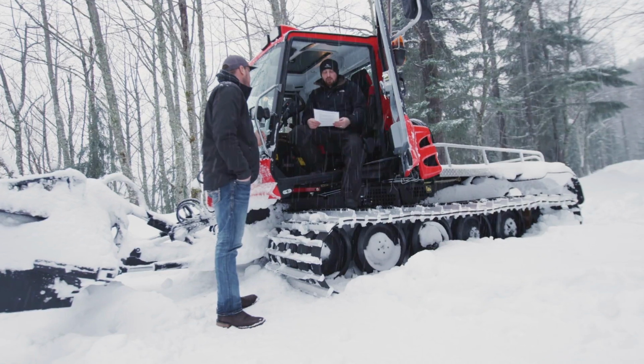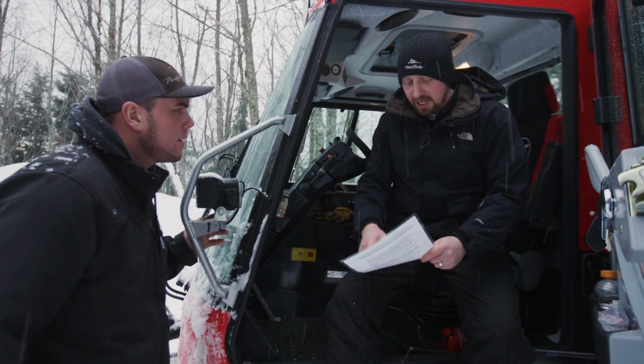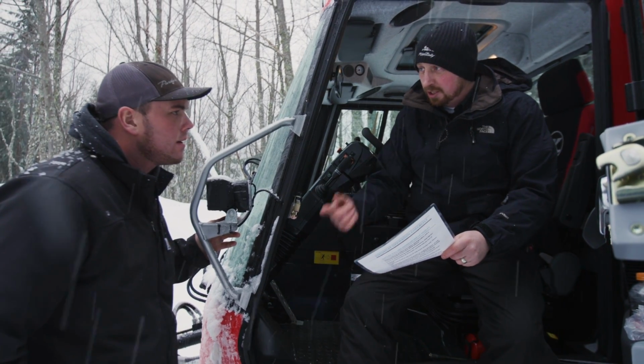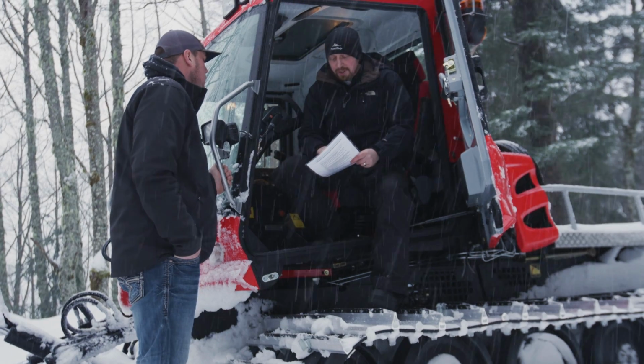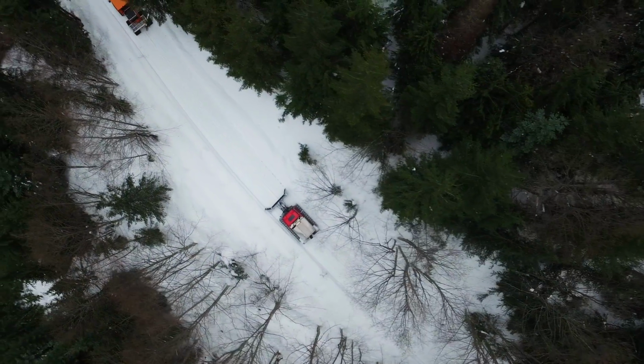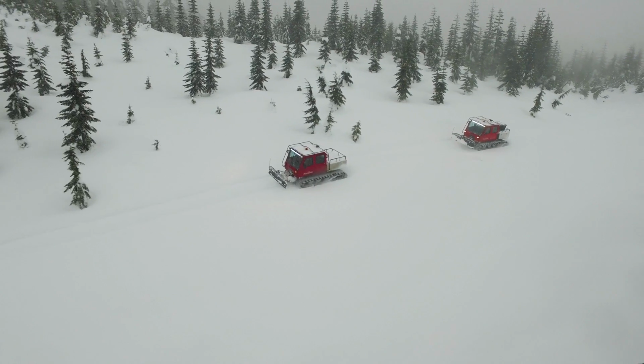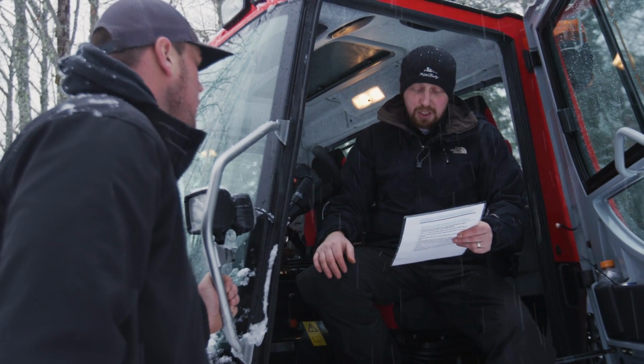We've got a whole checklist here that we've got to go through. It's similar to a pilot flying his plane. He's got a checklist that he goes through to ensure that the machine's safe. One of the first things on our list is a PLB, personal locator beacon, to make sure that you're safe and we can find you if there's a problem. Satellite phones. We want to make sure we have a chainsaw on board that functions properly.